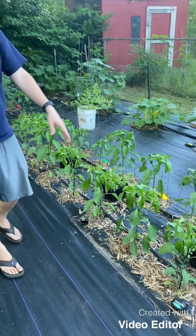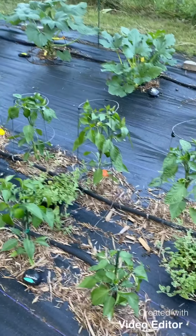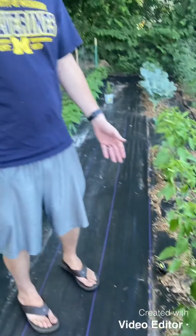Something else you might have seen is these little pots down the middle. Those are actually peppermint plants. So what they do is they just help deter some pests. And because we had such a big problem, we ran out and just bought some already started peppermint plants to get them in here to help deter pests.